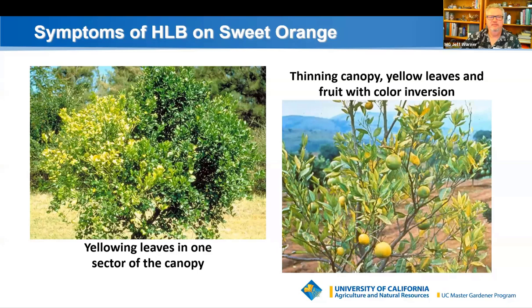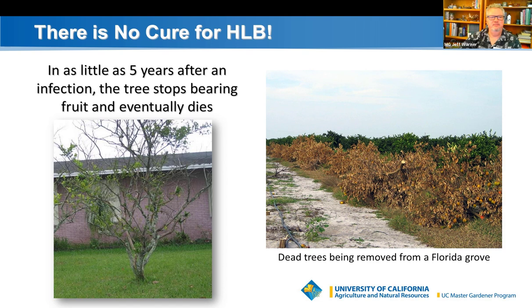And eventually, it dies. On the right is a grove in Florida. This is a common sight in Florida, particularly the trees that are on the perimeter of the grove. The insects prefer the perimeter trees because they like all the light for some reason. And so they typically have to take those trees out and replant them. So if your tree has this disease, it has to be destroyed. It's going to die in a few years anyway, so you don't want to keep it.